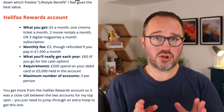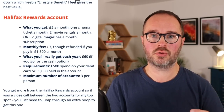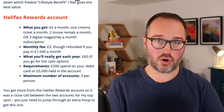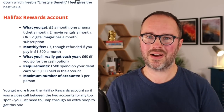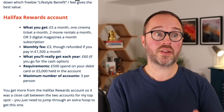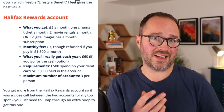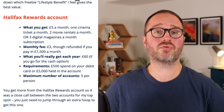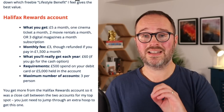But this one, not only do you get better offers in terms of cinema tickets, this time rather than 6 cinema tickets you get with Lloyds, here you get 12, one every single month. You get 24 movie rentals, again, double what you would have got with a Club Lloyds account. Or you get 3 digital magazine subscriptions. Again, I wouldn't bother with that because your local library should be able to give you access to free magazines that way. I'd go for either the movie rentals, the cinema tickets, or, and this is personally what I go for, £5 a month cash, because you can use that cash for whatever you want. You can use that cash for movie rentals, for cinema tickets, so you've got more choice, or just for your groceries. And right now, with all the rising costs everywhere, cash might be an even better option. £5 a month, £60 a year per account. Remember, you can have 3 of these. So potentially, that's £60 a year for one, £120 a year for two, £180 if you have 3.